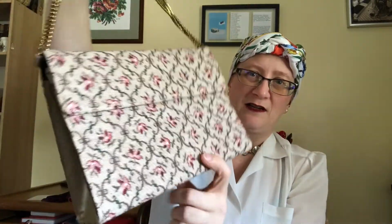It's embroidered, like a tapestry, with not a lot of embroidery, and I open it up and, I mean, this is a great size. It'll fit a phone, different makeup accessories, a compact, all of that. And the colors are just so pretty. So that was just beautiful.